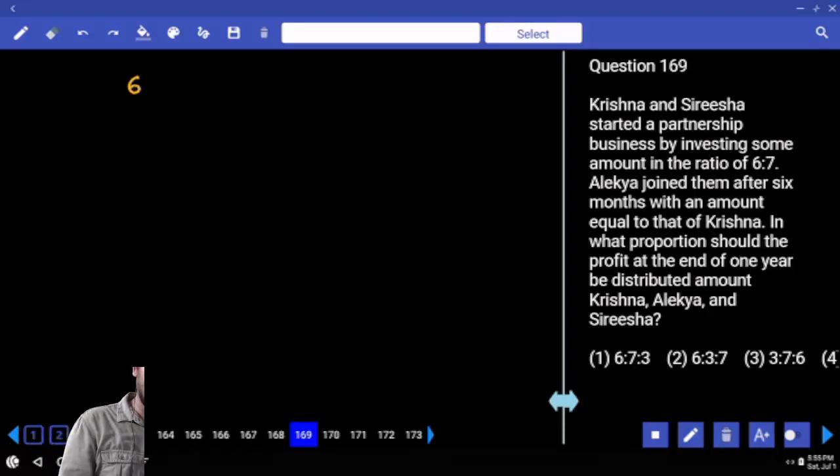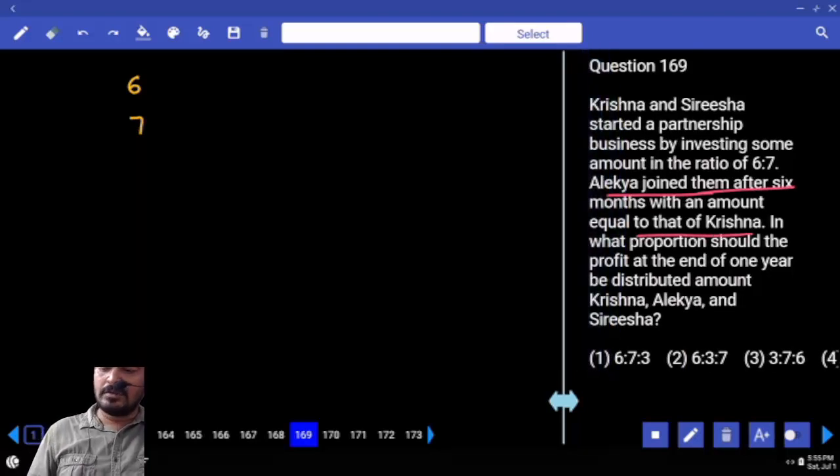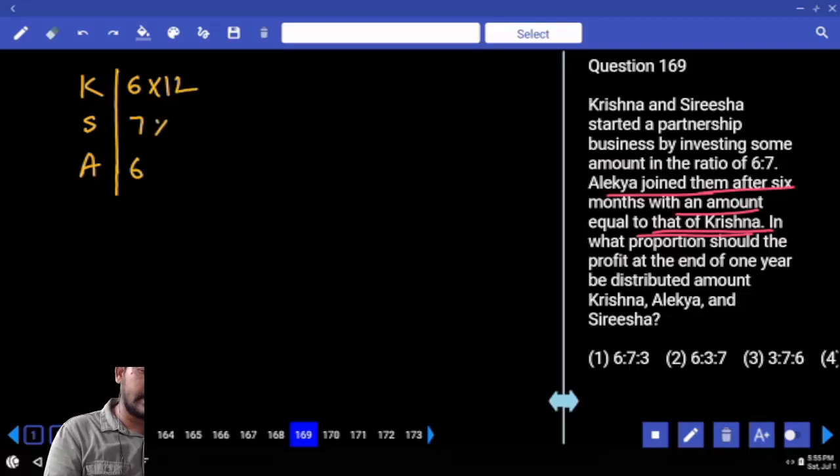Krishna's investment is how many parts? 6 parts. Sirisa, 7 parts. But after 6 months, Alekhya joined with the investment of which one? Krishna. Equal amount to Krishna's investment. Already Krishna 6 parts, Sirisa 7 parts, means Alekhya also 6 parts. First one invested for 12 months, second one 12 months, but third one 6 months. All are in multiples of 12.